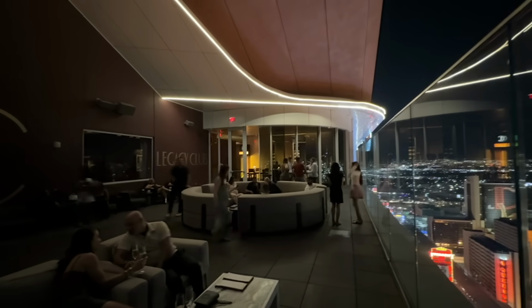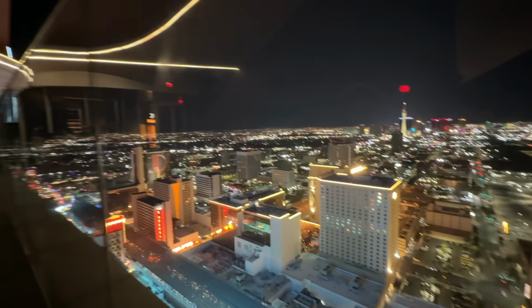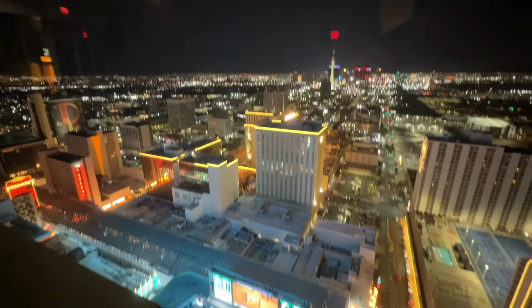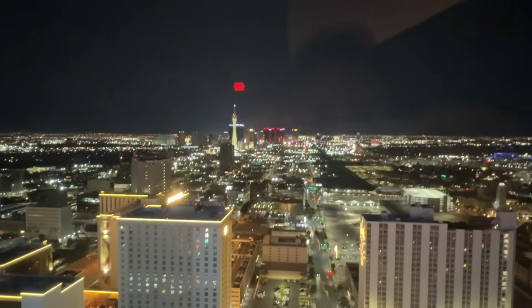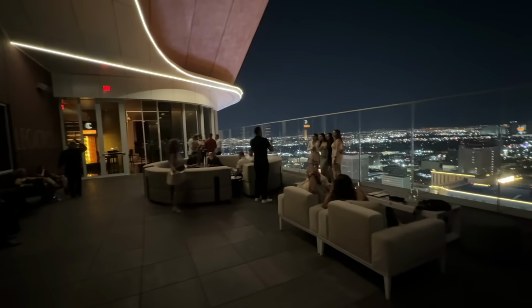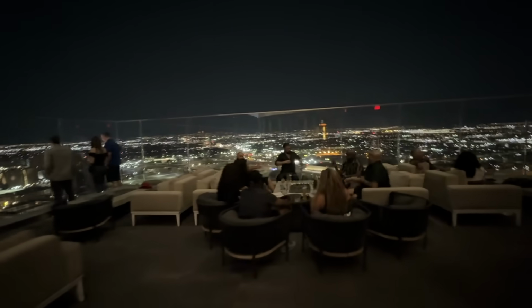So this is the view that you get to see from up here at the Legacy Club. We are on the 60th floor, and you get to see mostly downtown and Stadium Swim right down there, and a little bit of the north end of the strip. This is a very classy place. You're not gonna find a dancing vibe here. It's mostly gonna be cocktails and chit-chatting with your friends.